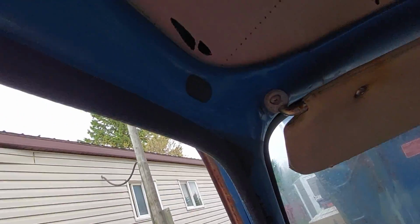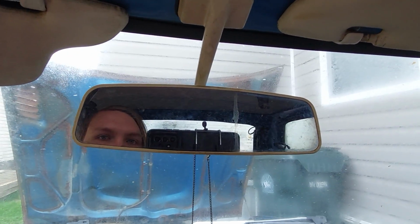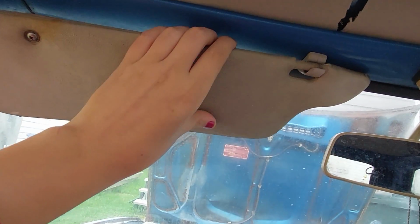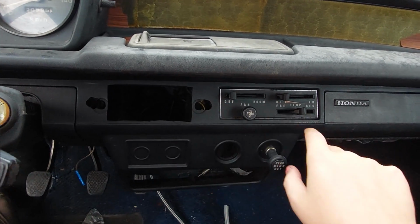So inside, you'll see the original color up here, which is the blue. We do have a seal that's hanging down. This does leak a little, but I think it's because it's missing the pin to properly hold it down and pull it back. So I think that's why it's leaking. We got the original mirror, which I hung back up. We got the original sun visors. Here's your rear defrost and all of your defrost and fan settings.